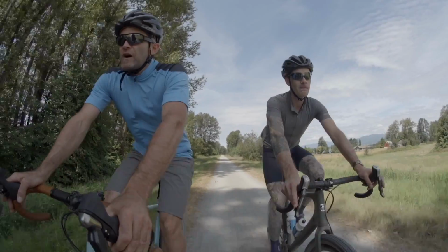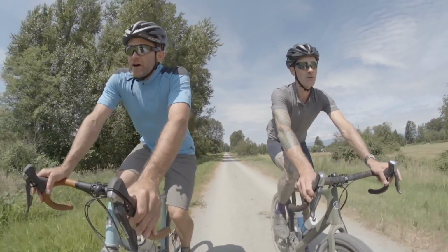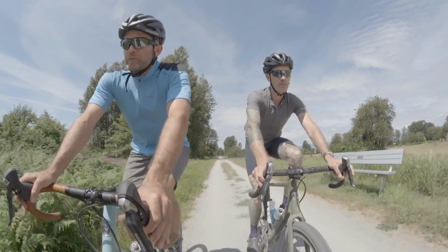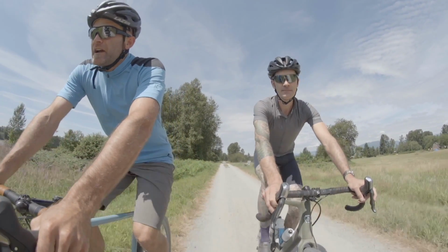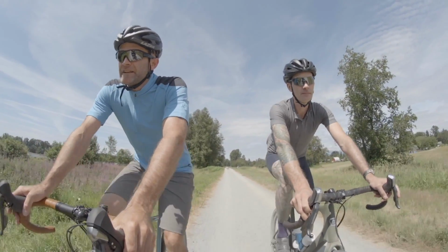The dropouts use a 12mm through axle and have a flat mount disc brake mounting spot. On the drive side chainstay, we've used a forged yoke to achieve the same tire clearances on the steel bike that you get on the carbon bike. And we're using a BB86 bottom bracket, which also gives us more width and tire clearance as part of the design.